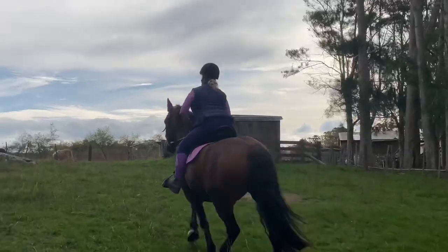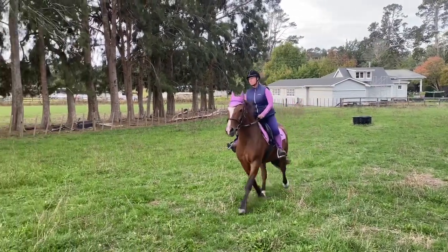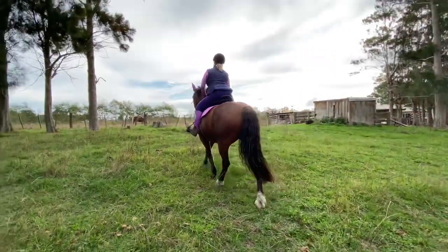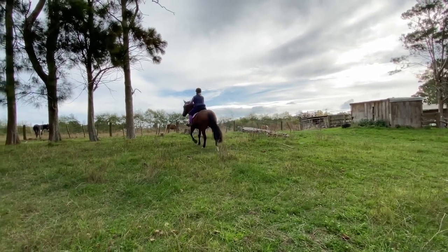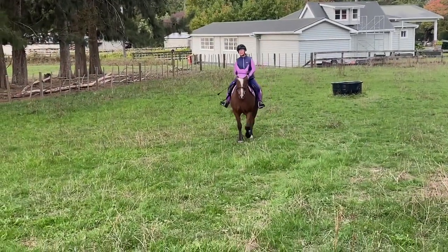So what she's doing here is she's just trotting him up the hill with a nice amount of contact and making sure to keep off his back to help him use his back muscles properly. What hill work is really good for is building their hind quarter muscles and their shoulder muscles, and also to build their top line.